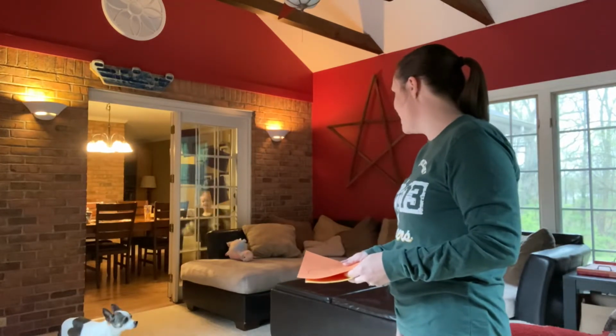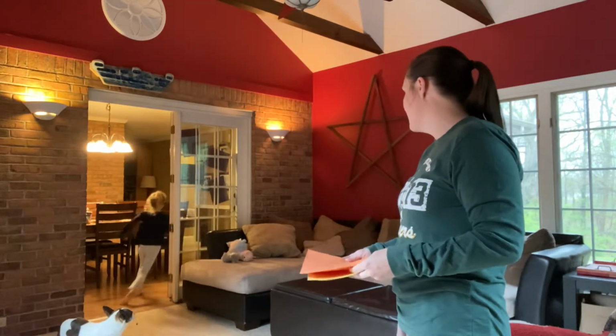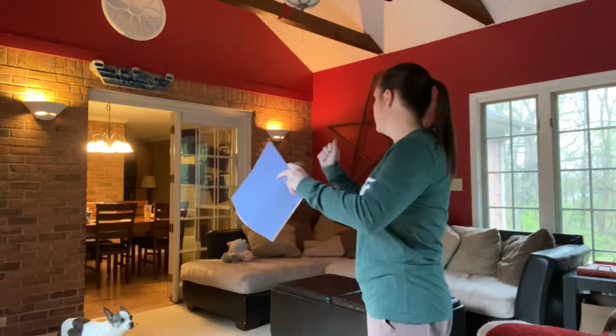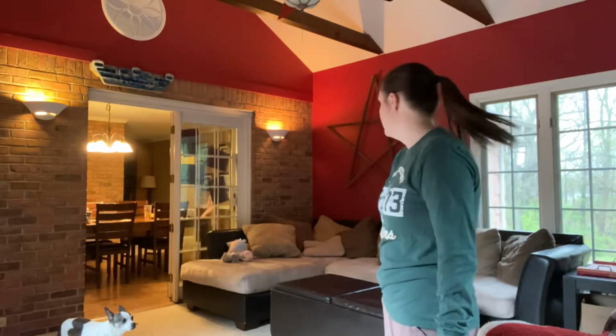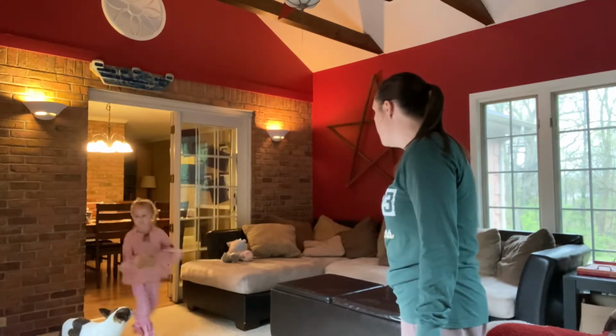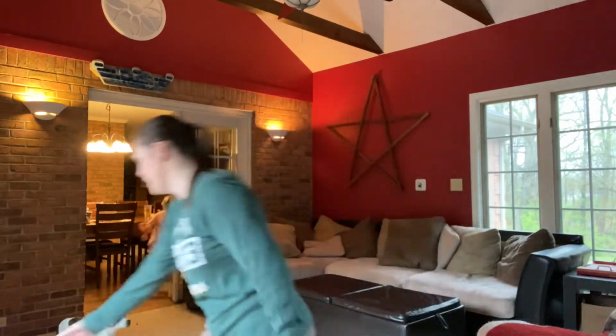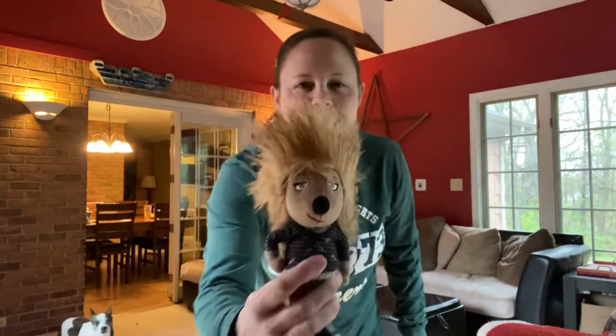Woohoo! Here comes Sutton with the second one. It's a koala. She has a koala. Go, go, go! Our real dogs right here are just staring at me like, what is going on? Oh, we have, who is that? Ash from Sing. Look, isn't she cute?